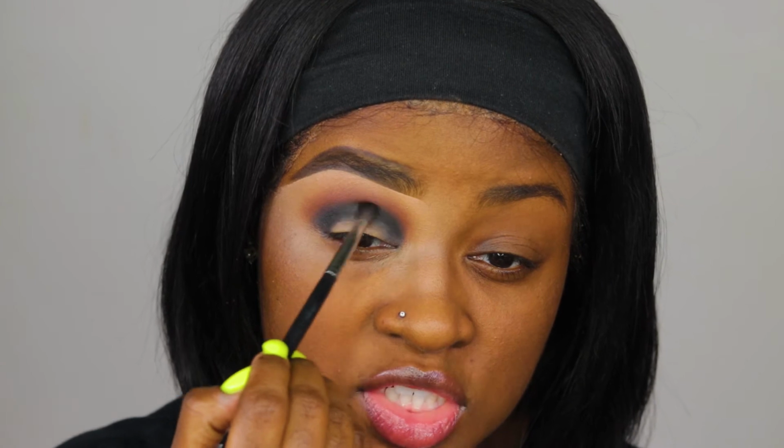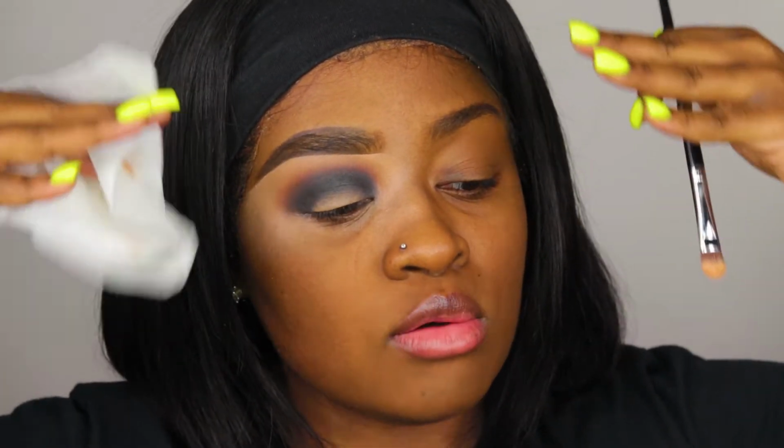If you ever look at your eyeshadow look and you wonder, can I blend this anymore? Yes, you can. The answer is yes. You can never blend enough. Don't stop and think, I'm tired, my wrist hurts. If your wrist don't pop, don't stop. Once you feel as though you have successfully blended, you just can't blend no more.